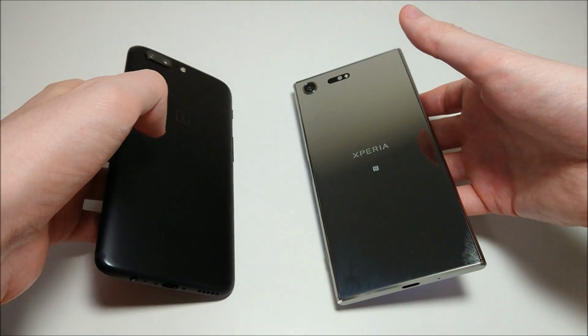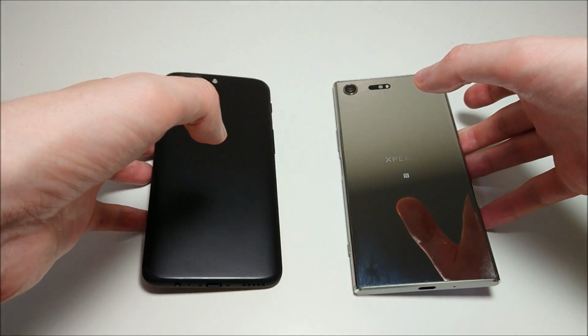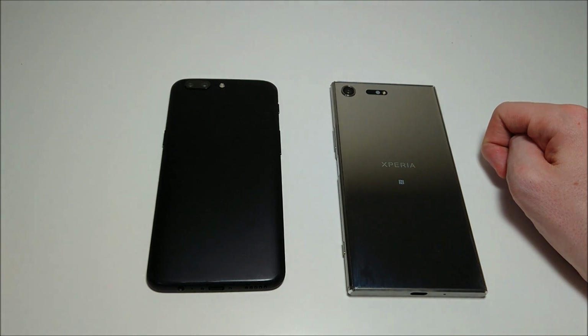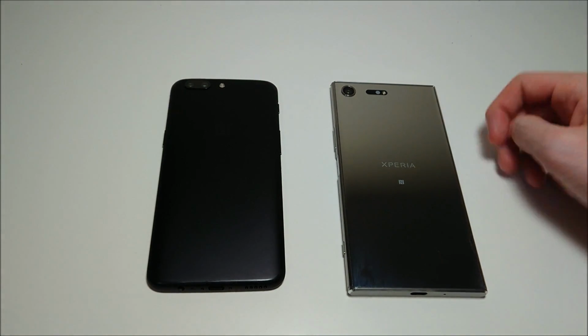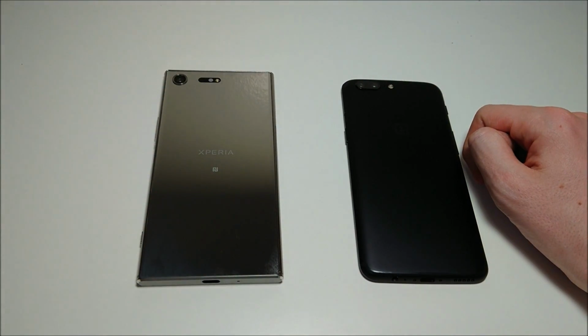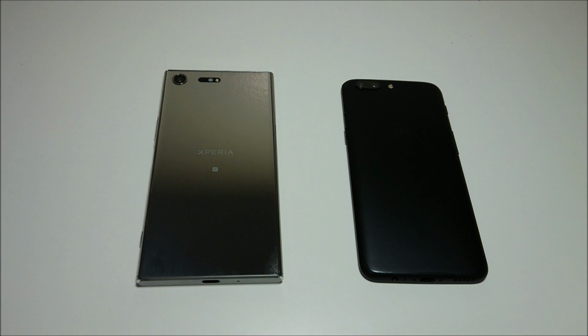Now, internally, you do have micro SD card support on the Sony. You do not on the OnePlus. 64 gigabytes on the Sony, either 64 or 128 on OnePlus. Actually, let me just reverse these because I've had it the opposite way for most of the tests. Battery size, pretty similar, slightly larger on the OnePlus, so 3300 on the OnePlus, 3230 on the Sony. Snapdragon 835 on both, 4GB RAM on the Sony, either 6 or 8 on OnePlus. I do have the 8GB model.